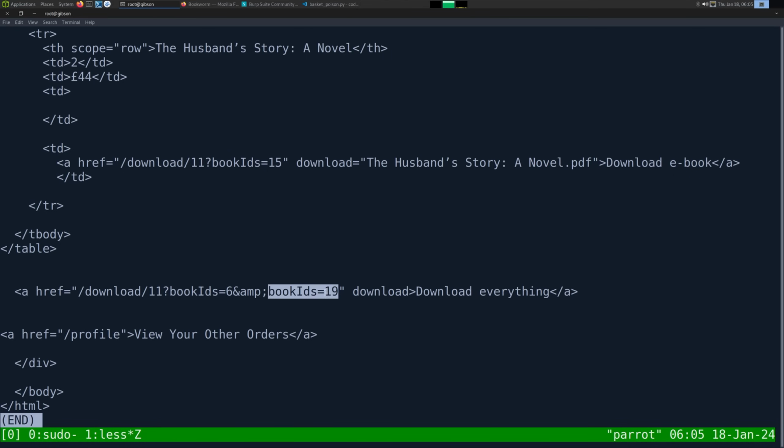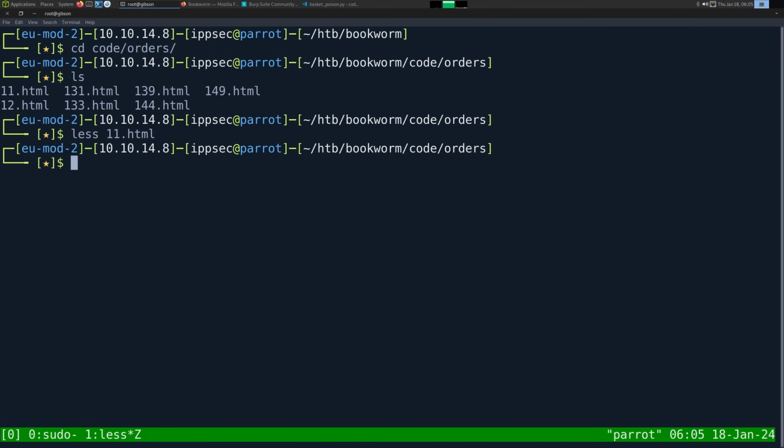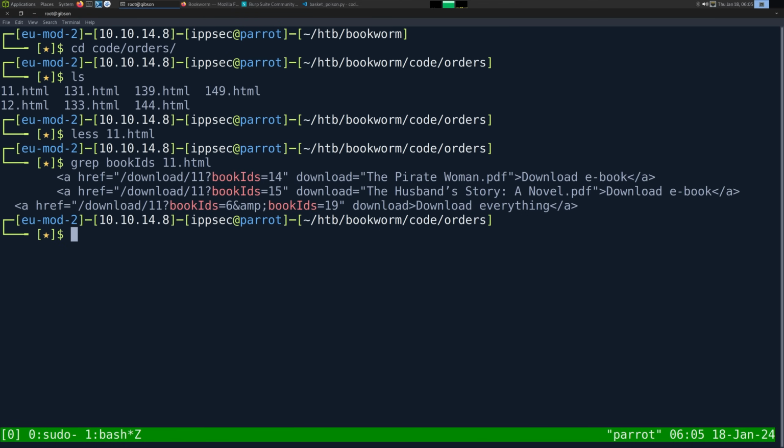I'm going to put a file in the second book IDs. So typically, whenever you can download something, I always try putting a file. So we're going to try that. But first, we have to grab this URL. So we're going to go back to our payload. Before I do that, I'm going to grep book IDs on 11.html. And it looks like if I make a regex that just grabs digit, question mark, book IDs, and then this and, it'll only grab the download everything link. And then I'm going to fill out the second book IDs with an /etc/passwd.